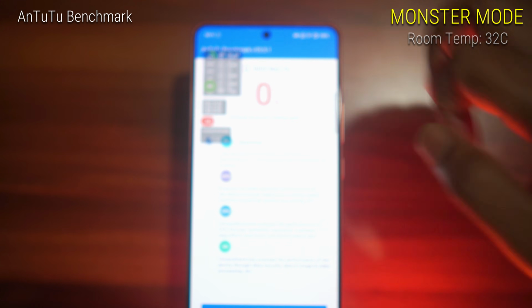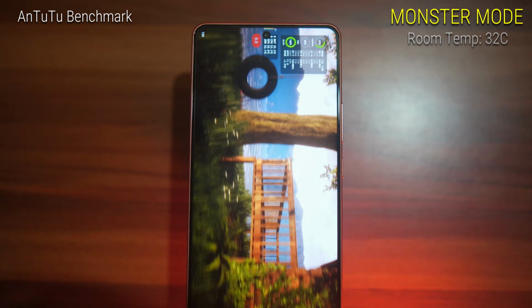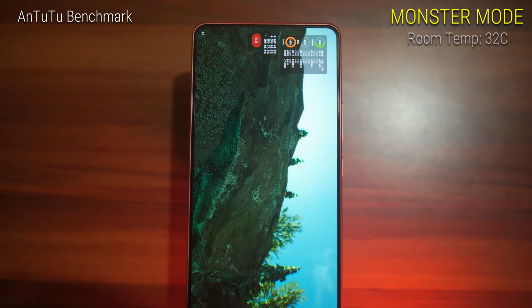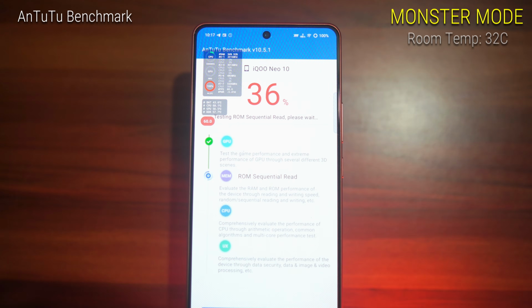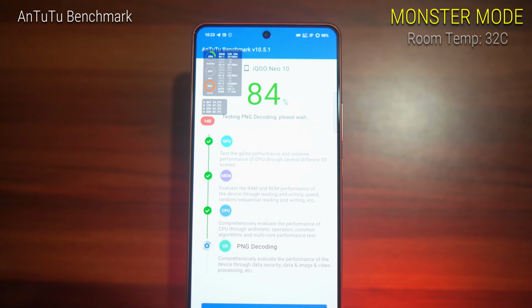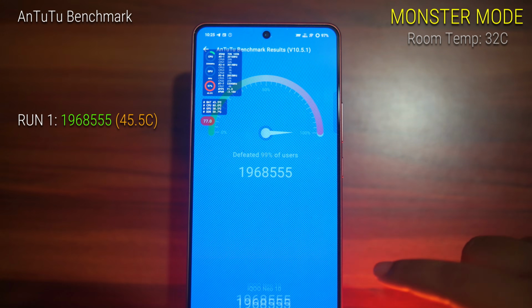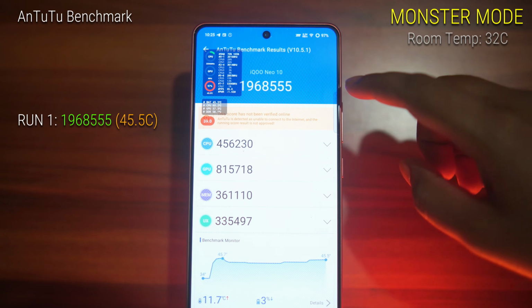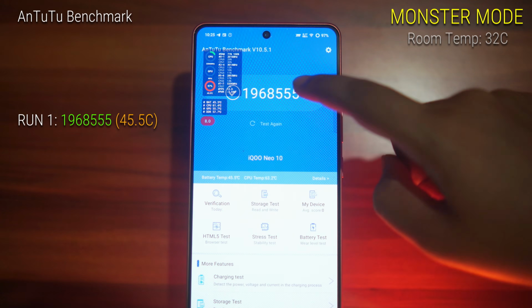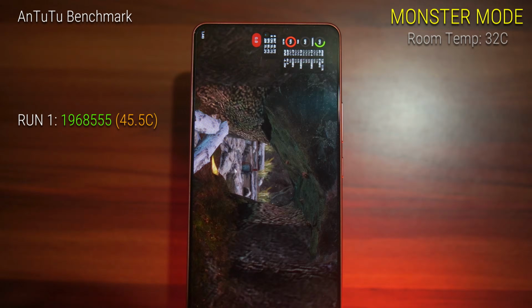Okay, next I will run AnTuTu 3 times back to back without break, once again to see the throttling characteristics. Keep an eye on the temperatures. So in the first run, we get a score of 1.97 million, so around 8% slower than a Snapdragon 8 Gen 3 flagship. We hit a maximum of 45.5 degrees centigrade.